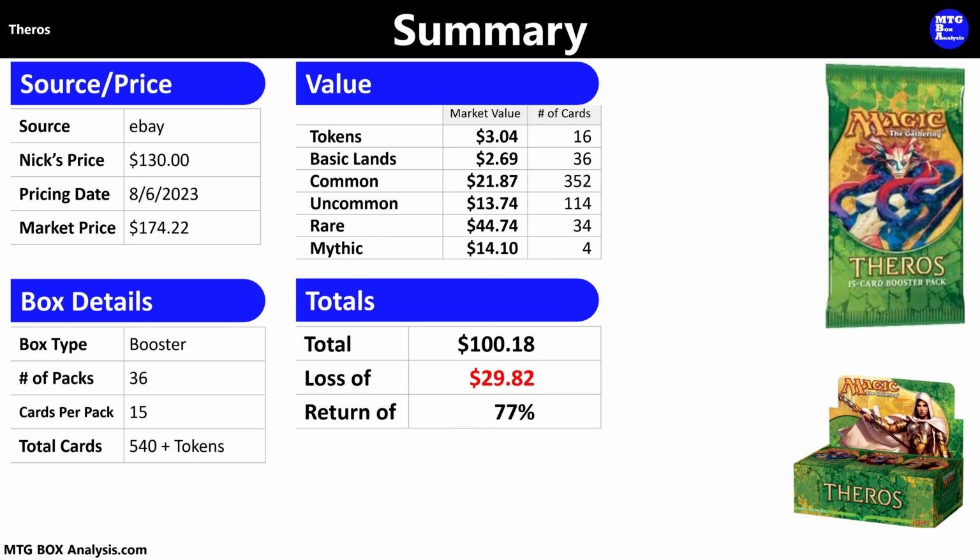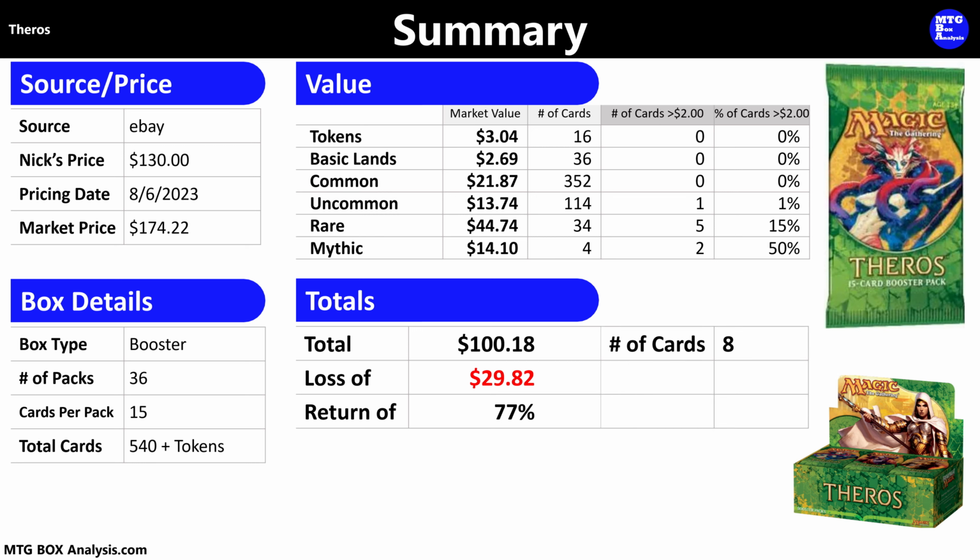Now, for those of you interested in cards valued just over $2, the numbers look like this. In total, we saw 8 cards valued over $2 in this box, and they have a current combined value of $49.29, which means that those 8 cards represent 49% of the $100 total box value.